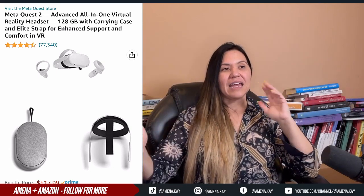You can get it also in a higher gigabyte. This is the 128 gigabytes. You can get the 256 as well. Great value on either one of these.